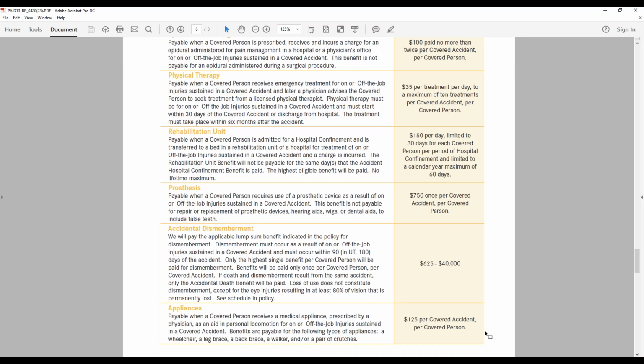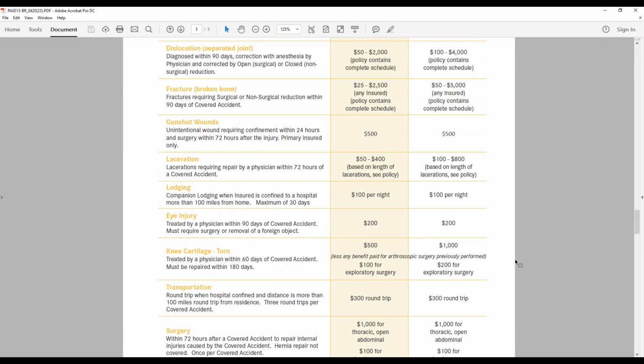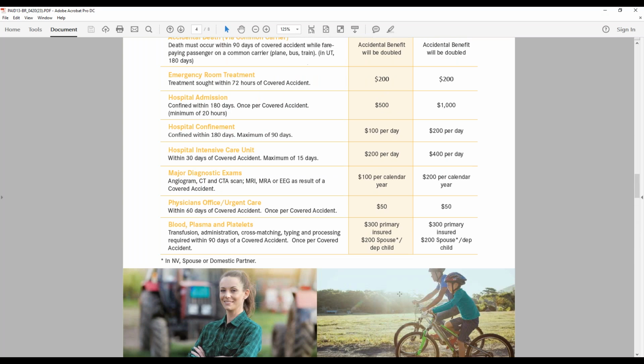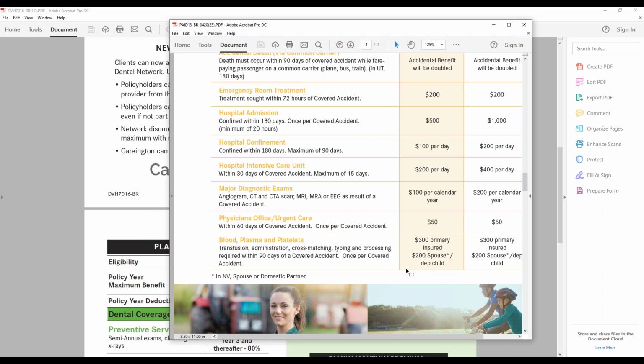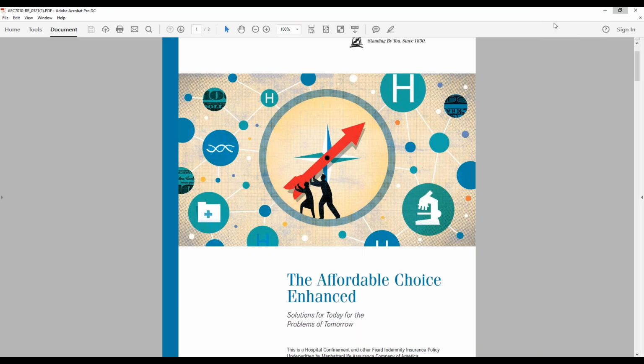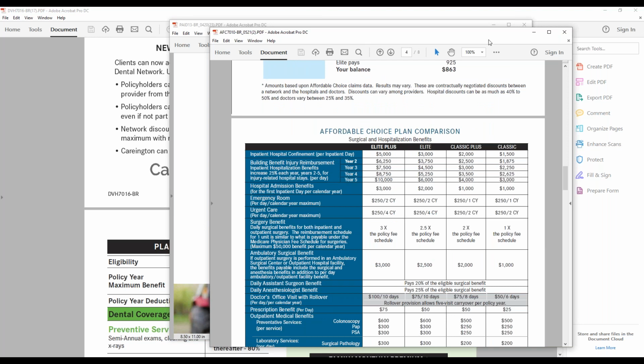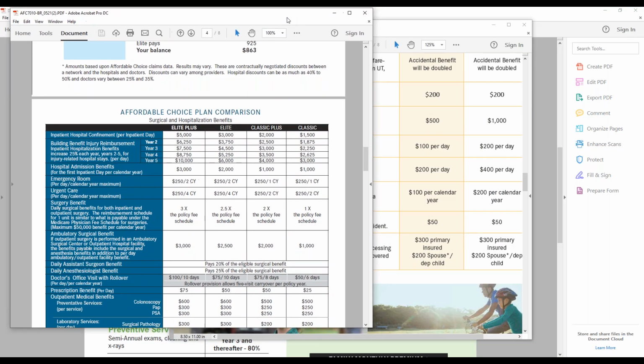So you can write our plans together. If you see a benefit here, like for instance, the benefit for the hospital stay, the confinement. If you write this plan and you write Affordable Choice and they're in their second year and they're confined due to their accident, they're going to receive 25% more of the benefit while they're in the hospital. So let's say they're in their second year, they're going to receive $62.50 for every day they're in the hospital due to their injury.